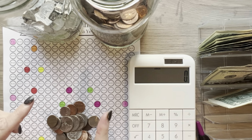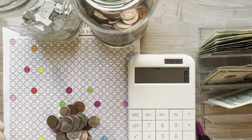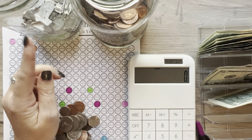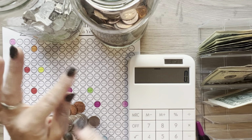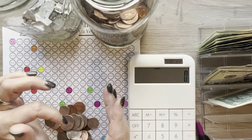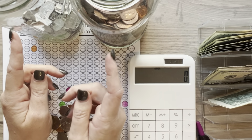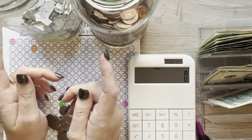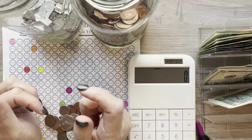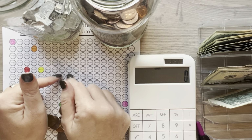Because I started this jar savings at the end of last year, and I actually have a whole jar 100% full of silver. So I'm thinking about changing these all in at the end of December and then starting over fresh and then using that money that I saved up in these jars for paying off debt. So let me know what you think in the comments, if you think I should just continue on this sheet or if I should start over.